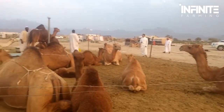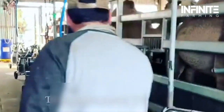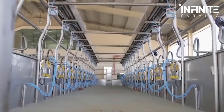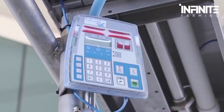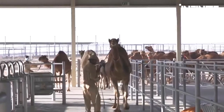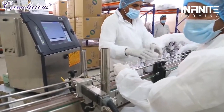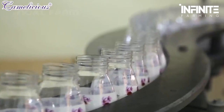While in small farms this process is done by hand and is equally effective, big commercial farms choose to rely on modern machines to get their job done. A whole area of the farm is dedicated to the modern milking machine. The whole barn is filled with single-slot cages where the camels are taken for milking. Before the milking process begins, a small sample of the milk is taken from each animal for a quality check.